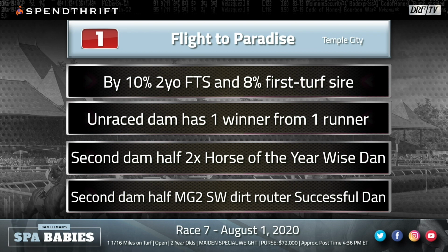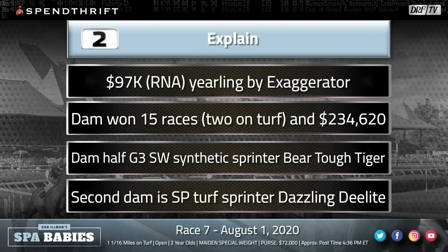The number 2, Explain, already has a race. That was a sprint on the main track. Didn't run very well that day, but gained fitness likely from that performance and should show speed, adding blinkers for a very hot barn. Mike Maker is the trainer. This is a son of Exaggerator who's gotten off to a really nice start.